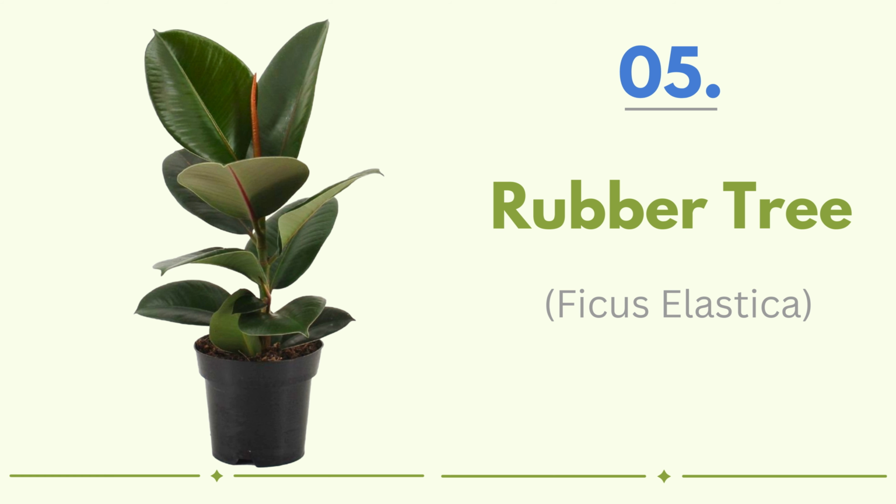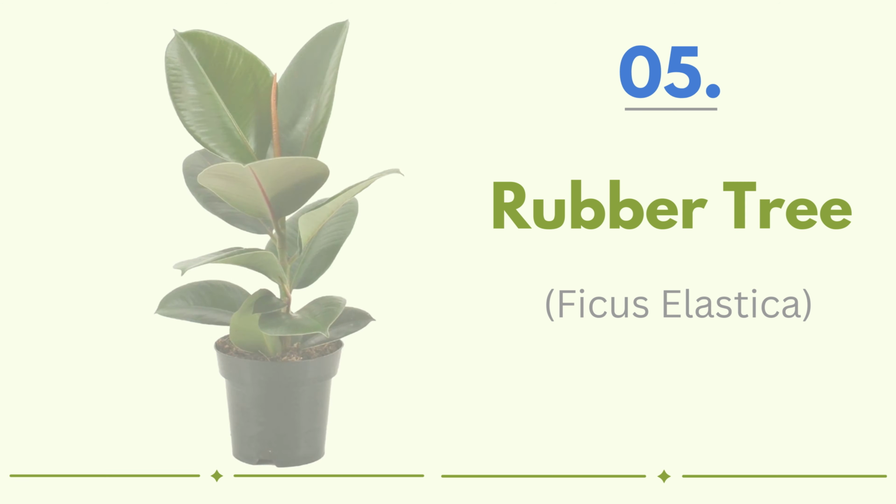Plus, it can grow pretty tall, so it's great for filling vertical space in your home. It's tough, low maintenance, and looks amazing in pretty much any room. If you're looking for something reliable but stylish, the rubber tree is a total winner.